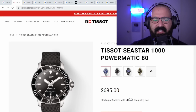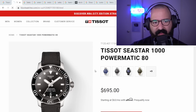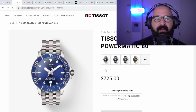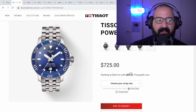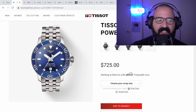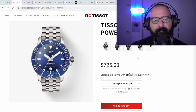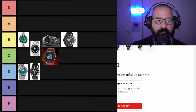Here's the thing. The Powermatic 80 movement isn't the craziest movement ever invented, but an 80-hour power reserve, Swiss made, really good functionality, nice date at the 6 o'clock. I wish it weren't a circular date window. I wish that was nicely squared off, but still, at least they didn't put it at the 4:30. I think that this is honest B tier. I could see this competing with that Devil diver. This is a B tier diver.